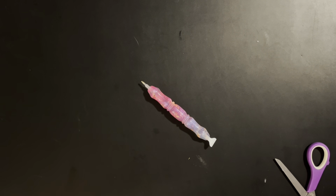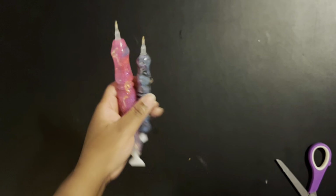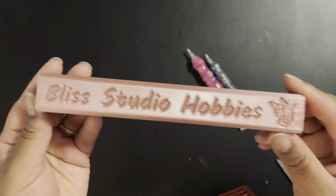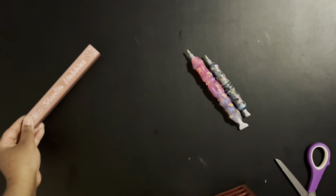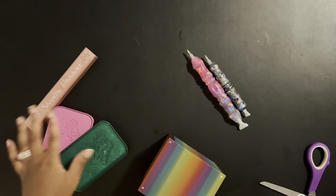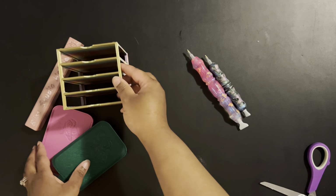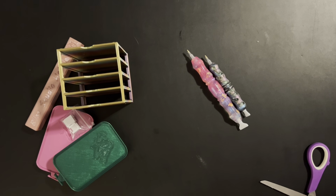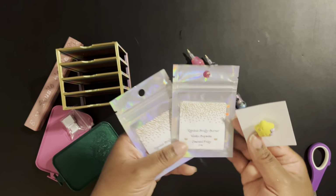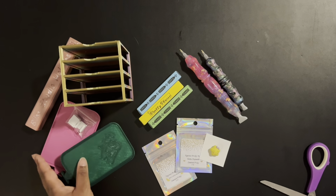So to recap what I have: my Enabler's Outpost pen, my Butterfly Effect Wares pen, and my Bliss Studio Hobbies bar cover minder. We have our 2 new colored trays from Bella Art de Nicole. We have our rainbow tray holder, and then we have the tray holder clamps. We have our 3 crayons from Pretty Placer, and we have our putty and cover minder from Randy's Crafty Corner. Those are all the things I got in this video.